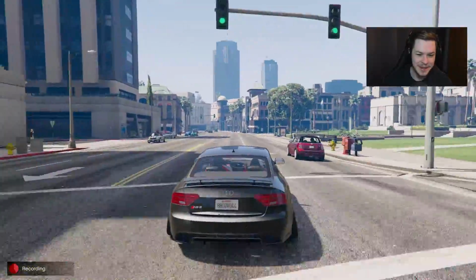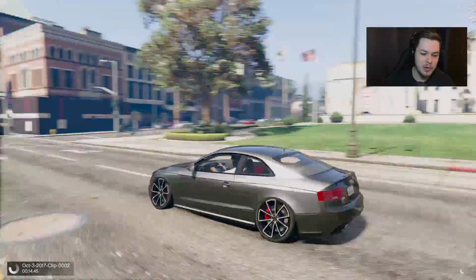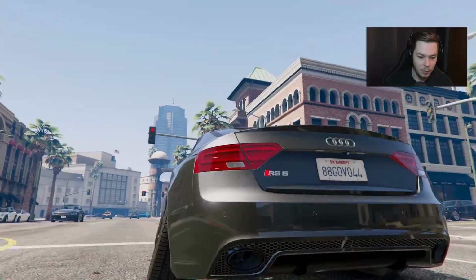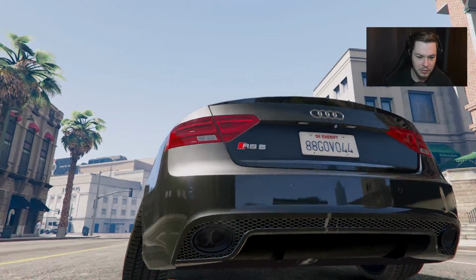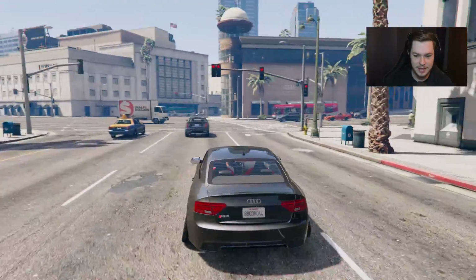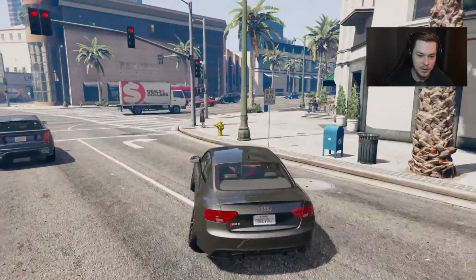I'm like, does it look stupid? No, it looks good. No, it looks stupid. I wonder how the driving is though. Does it get worse? Because you have your tires at an angle, right? Is it even good for the car? Or is this a stupid thing to do for it?